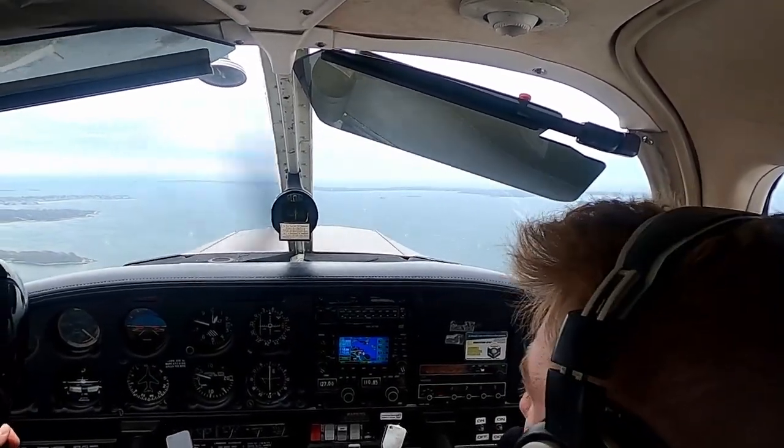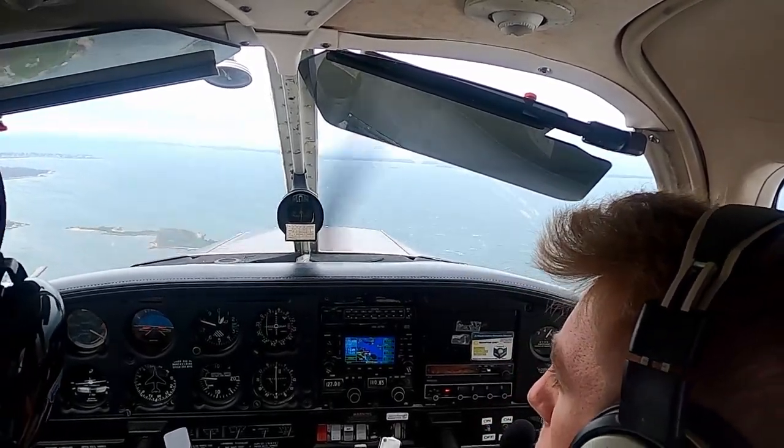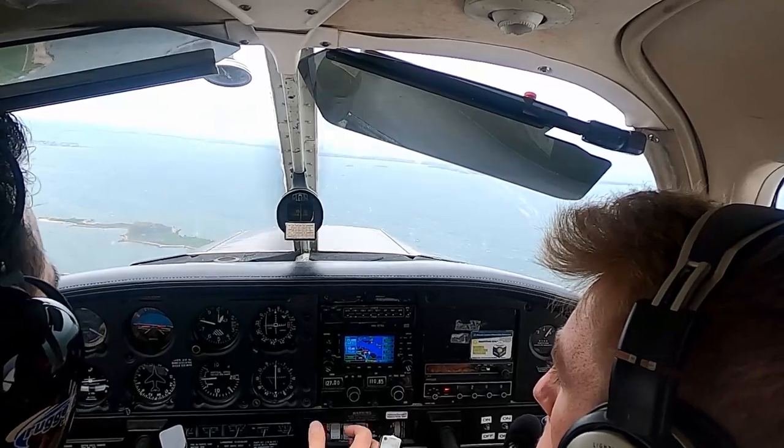Departing runway 5. Caution for light bird activity all according to the airport. Advise on initial contact, you have Alpha.